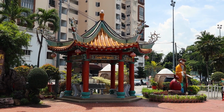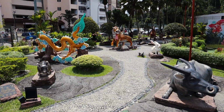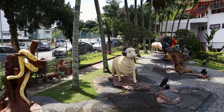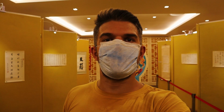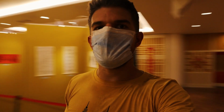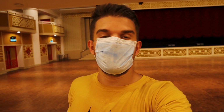You can find here 12 animal statues, each representing the Chinese zodiac, along with characteristic descriptions beneath each zodiac sign. This Buddhist temple is dedicated to Thean Hou, a patron goddess of the Hainanese community believed to watch over fishermen. We were expecting to find some cultural particularities, but it seems like that is just a scene. There are events here. Right now there is a wedding. On the outside it's pretty incredible, but in the inside, the main room, it's as you see behind me, not very special.